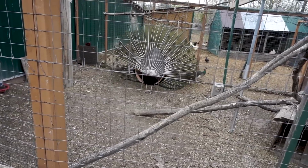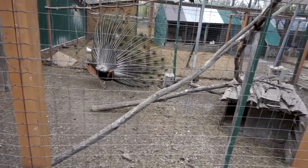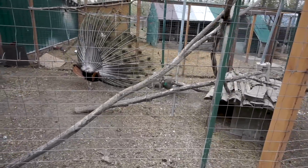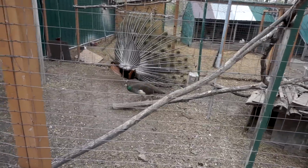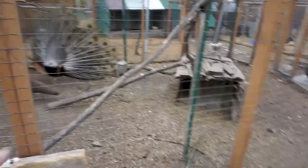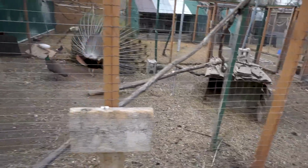Now, to us, it looks pretty much the same. It likely is pretty much the same. These girls don't. I've never really seen them get excited or anything when he does this. Meh. So hopefully they're fertile. In the last video, I did point out that there were some eggs in there. So we'll keep a close eye on that.